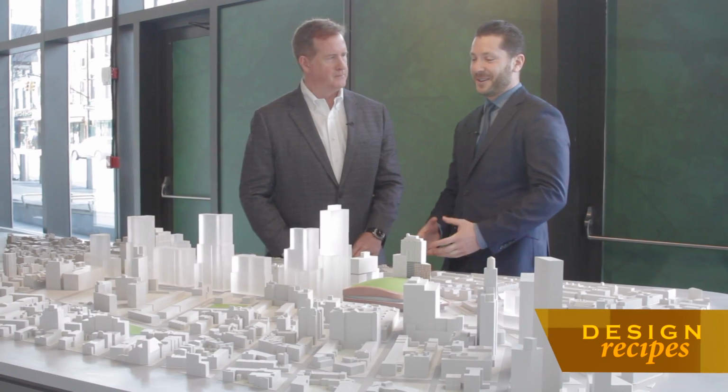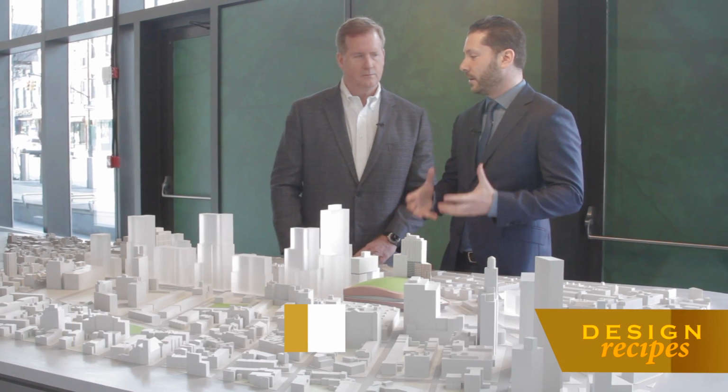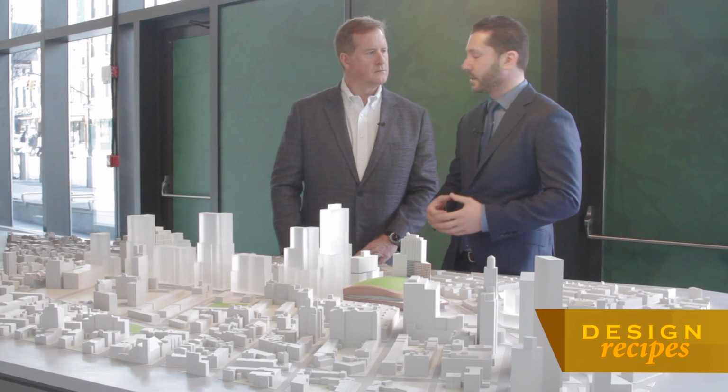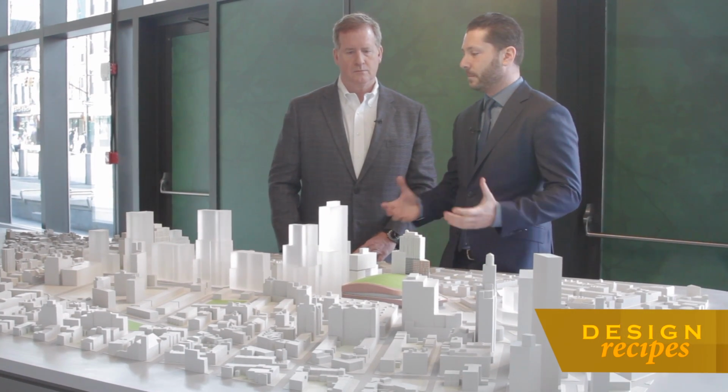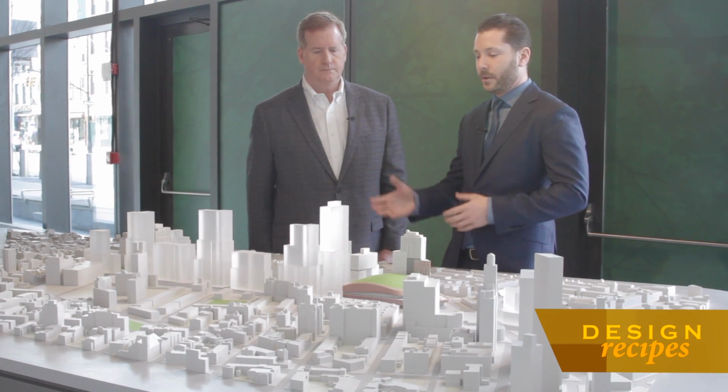Well, a lot's going on here. This is Pacific Park, Brooklyn. We're fortunate to be working on such a big development site, which has a lot of different types of buildings, a lot of different types of apartments for a really broad swath of the community: mixed income, condos, rentals.